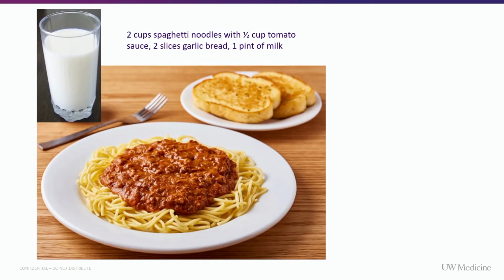So here's an example. 2 cups spaghetti noodles with 1/2 cup of tomato sauce, 2 slices of garlic bread, and 16 ounces of milk. So based on the information I just gave you, think in your mind or write down a guess you have for how many grams of carbohydrates this type of meal might contain. So take a minute to think about it.